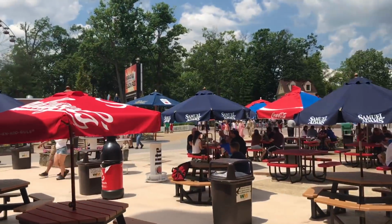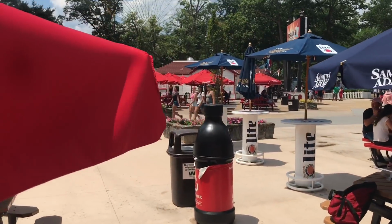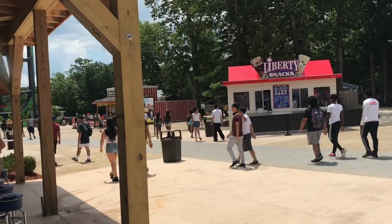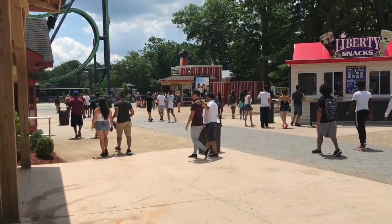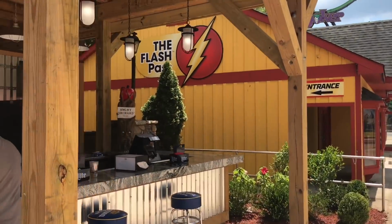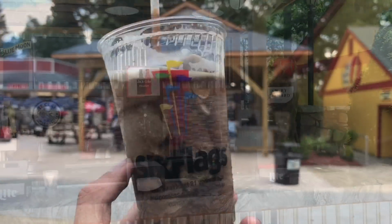You guys, check out the 2018 map of the park. Supposedly, this location is supposed to be home to a Ben & Jerry's. And that was what we were told, and nobody said anything different. So, question mark, what's going on? They do have frozen Jack and Coke, which is really cool. I wonder how much they charge for that. I'm gonna have to ask.